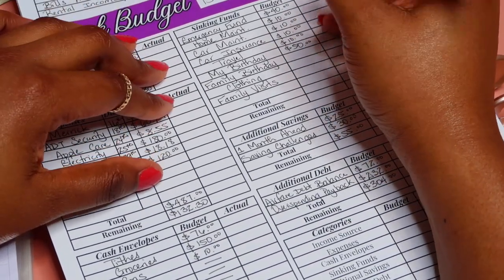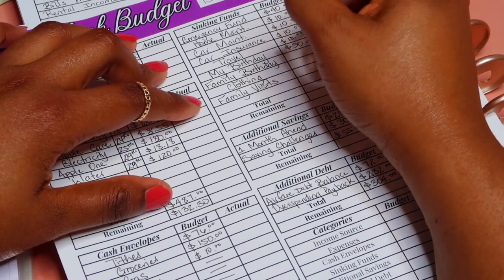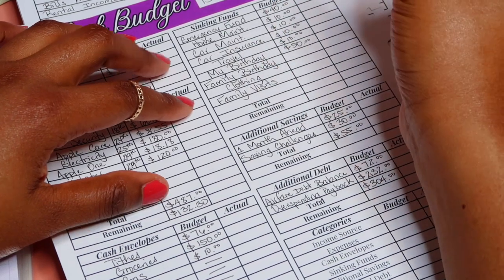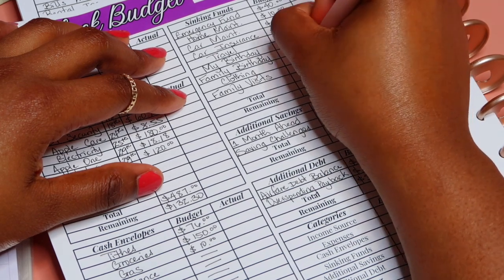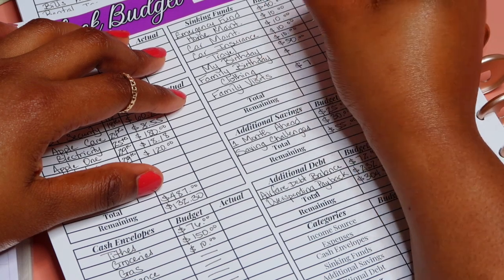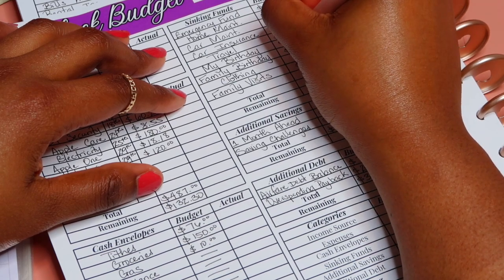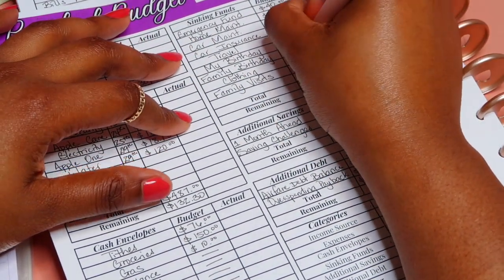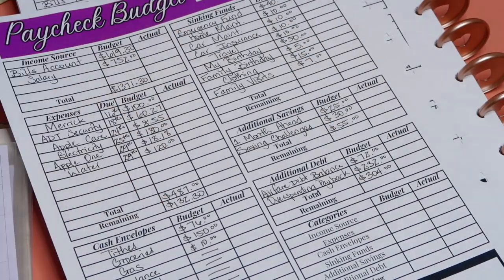When you add those together, that's 50, 90, 100, 10, 20, $30. So I have 27 left to go. I'm gonna do 7 in family visits, and I'm gonna do 5 in family birthdays because I don't have anything else coming up, and I'm gonna do 15 in clothing because I do need to buy this dress for my mama's party. So let's do that real quick.